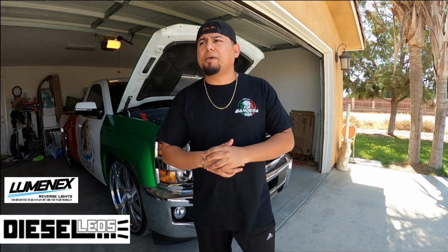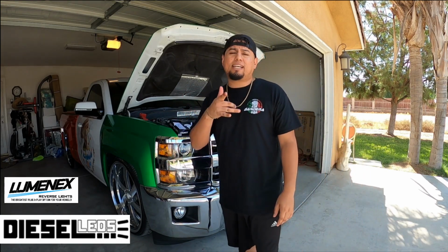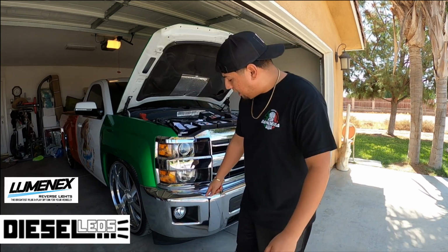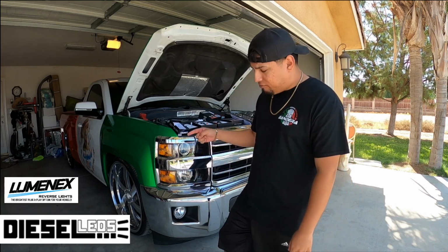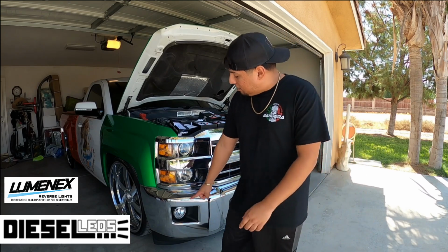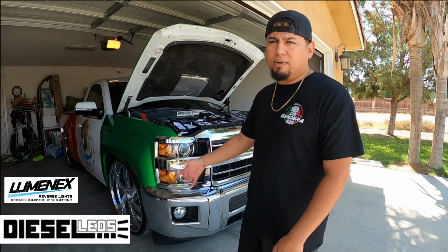I've needed these lights for a while because at night, honestly, these stock lights, I showed you guys last night, they suck, and I honestly don't like them, and it's gonna look way cleaner. I have LED lights on the fog lights, but I don't know if it's still under there, or if it flew off, or what happened to one of the lights, but that one is still under. They still work actually, but we're going to have new ones.